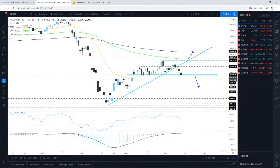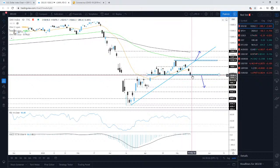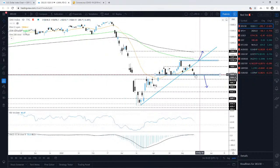Now then, jumping into a few charts. The first one I wanted to discuss here is the German DAX. I talked about this this morning, and I was telling you guys to keep a close eye on this 10,280 zone, because a drop below this could lead to further declines. Looking at this daily chart, we would like to see a daily close below this area, and if so, we could start aiming for slightly lower levels.